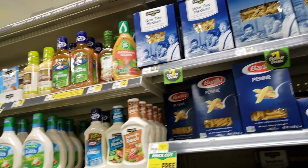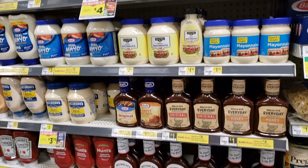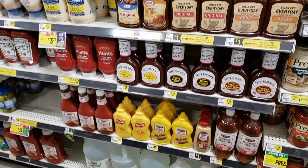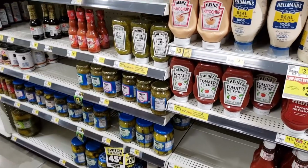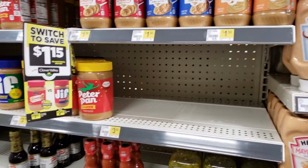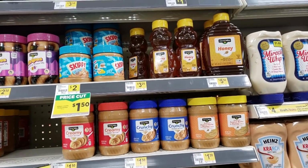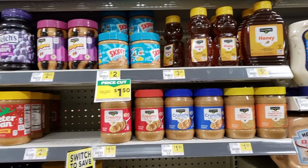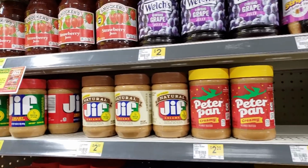Then they have all of the condiments that you can think of, salad dressings, mayonnaise, barbecue sauce, ketchup, mustard. I like how they have vinegar as well, all sorts of pickles, and they also have peanut butter. They have the name brands, which is nice, and they also have their own brand. I didn't find any that were all natural with no added sugars, but these are really good in a pinch as well.